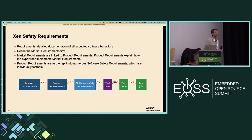Okay, for the people that were not interested in MISRA but interested in other things, this is a time to pay attention. I'm going to talk about requirements for a bit now. We have not upstreamed any requirements yet, but we have written about 300, and we are about to start upstreaming them. I'm going to talk to you about what we have done, how we intend to upstream it, and some of the key information about requirements for safety and open source projects.